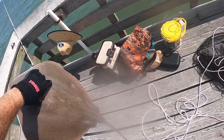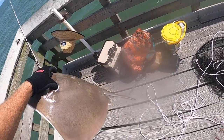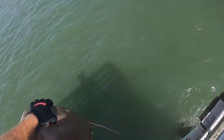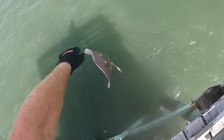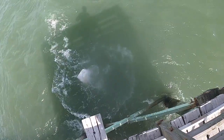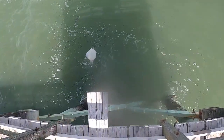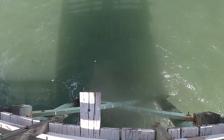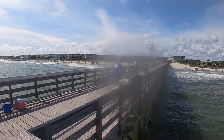All right, guys, just grab them. You just grab them in the snout, Mr. Bill's telling me. I've never done this before. That's cool. We'll just drop her right back down. Anchors away. Oh, she's turned. When she's on her back, she's kind of docile. Oh, there she goes. Nice. Cool.